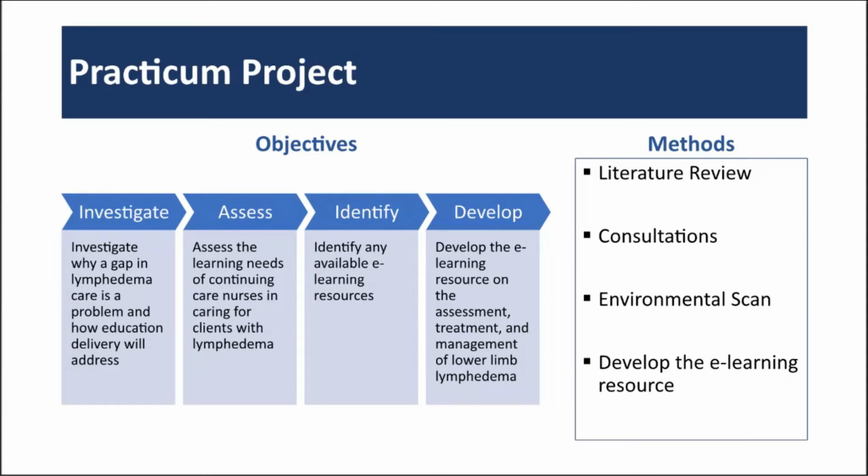I also conducted an environmental scan to search for any e-learning resources on the assessment, treatment, and management of lower limb lymphedema that might already be out there, because the thought is we don't want to reinvent the wheel. The focus of the final practicum, which was September to December, was to actually develop the modules.